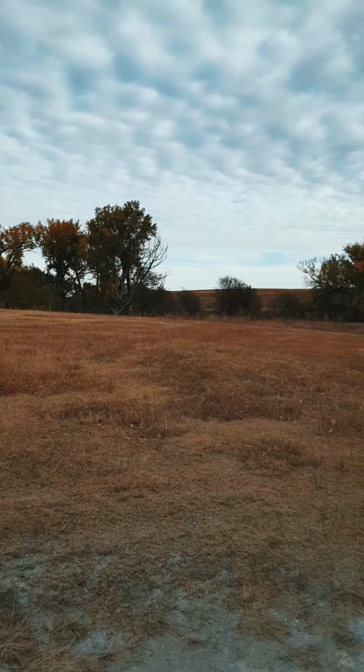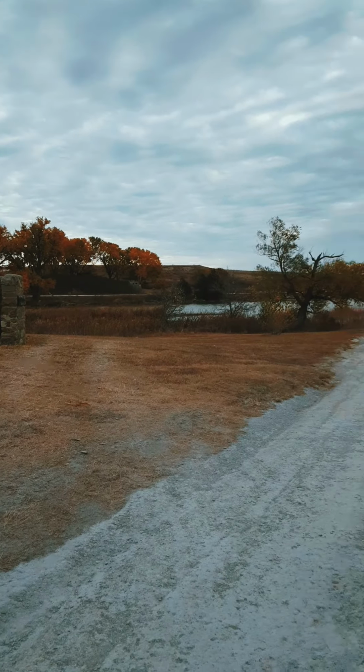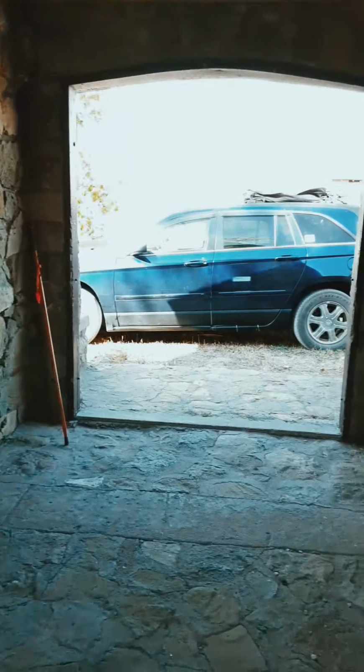All right, that's 360 degree for you. The wind is blowing. I am going to show you the inside of a warm tent. I'm really pleased with the way this turned out. So, as I mentioned earlier, I pulled everything inside this shelter. My car is right there.